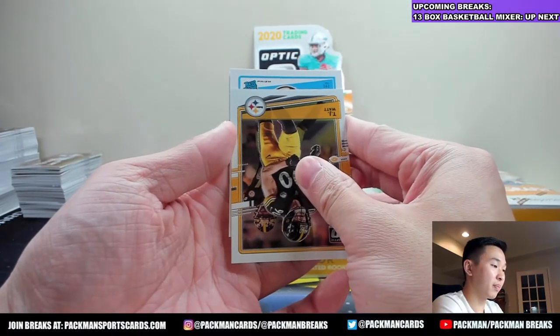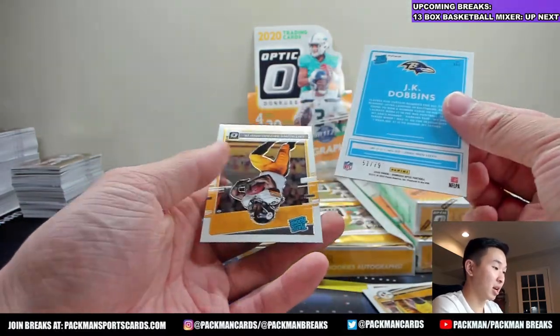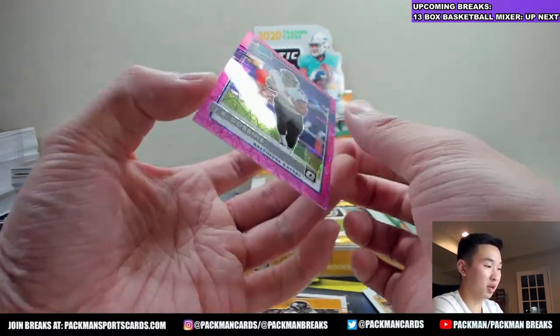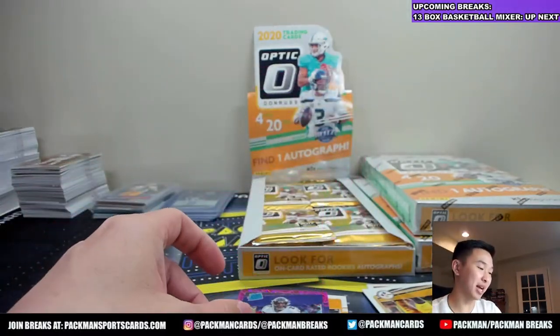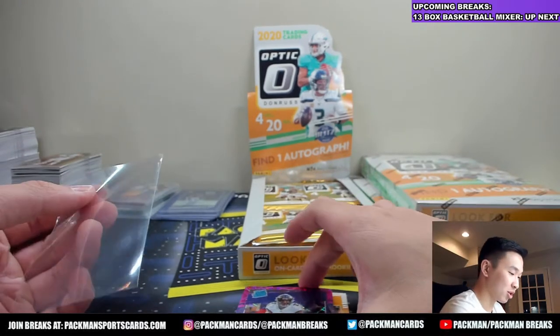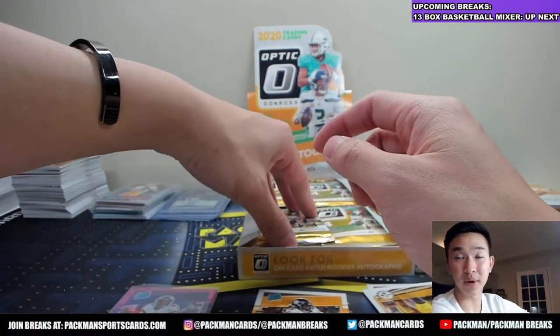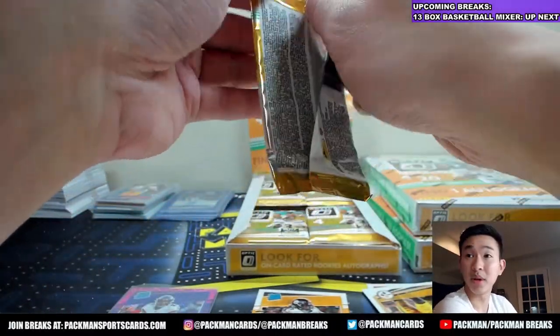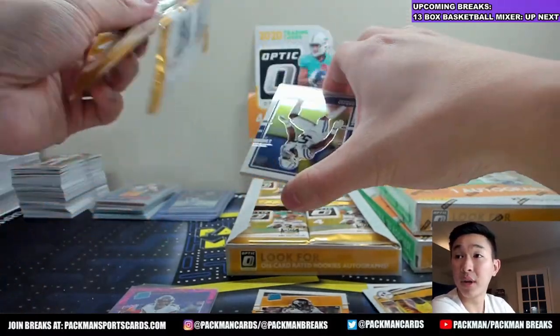Rated rookie. Ravens. Give me Dobbins. All right, 79. That's going to be cool. McFarlane Jr. Dobbins. Very nice. Pink Velocity Dobbins. I like those. I pulled Alonzo Pink Velocity in his rookie year. Although at the time, parallels didn't go for that much. So I just held it, and I sold it right before the big boom. I sold it for cheap. Congrats to the Ravens, by the way.